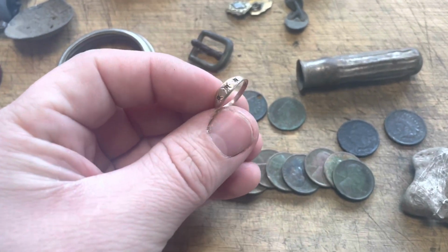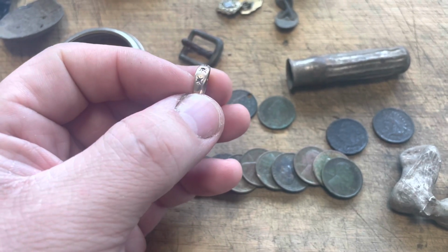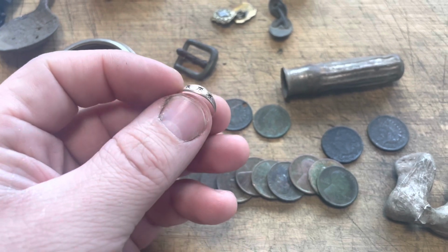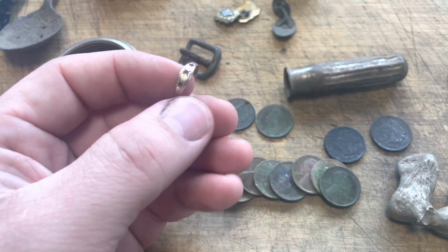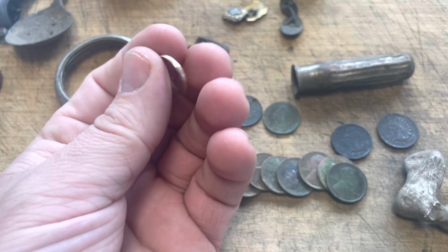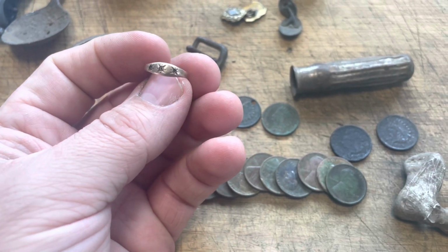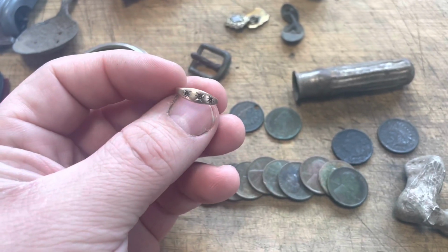And apparently in the early 1900s, late 1800s, it was pretty commonplace for babies and young kids to have gold jewelry and things like this. And this would have had 2 little turquoise stones and maybe a pearl, like a tiny little pearl drop in there. All the stones fell out, but after cleaning it up, look, that's definitely gold. But because it's so small and thin, it's so lightweight. There's a little weight, but not a lot. That's really cool. That's the first gold ring of the year. I didn't expect that out at the farmhouse, so that's really cool.